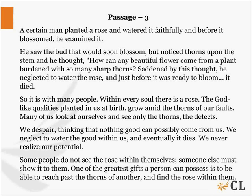It says we despair thinking that nothing good can possibly come from us. We neglect to water the good within us and eventually it dies. We never realize our potential. So what is it saying? We do not pay attention to our good qualities and do not nurture them. We don't water them, we don't do anything good with them, and eventually it dies. We never realize our potential. We do not become what we could have become.